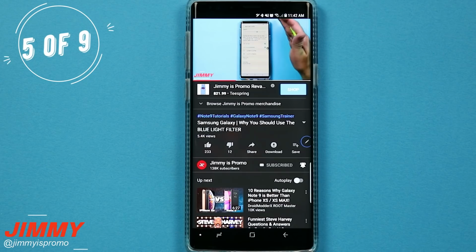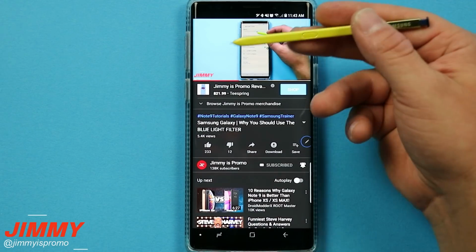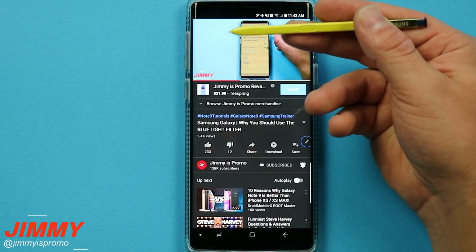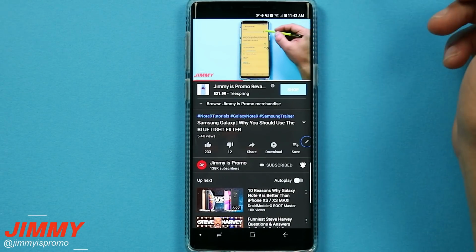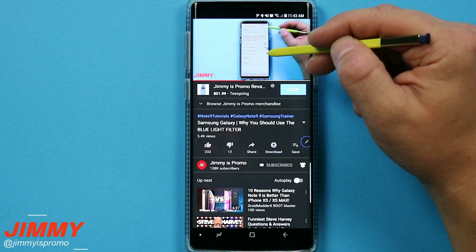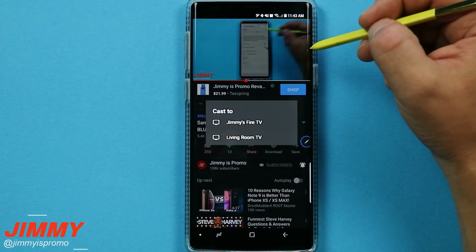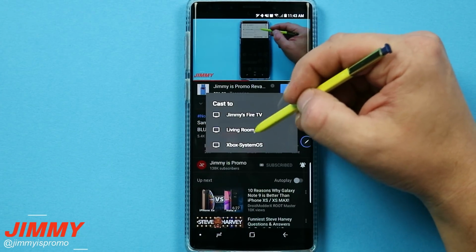Feature number 5 that you can't live without if you have the Galaxy Note 9, especially if you're somebody who casts YouTube videos and such to your TV. The S Pen has all the functionalities of an S Pen, but it's also a Bluetooth remote. Usually at night when I'm finished with all my YouTube videos and I'm going to try to go to bed, I'm watching a little bit of TV. Usually it is YouTube. So the video I'm watching, I'll go on the very top and I'll cast it to my TV. I can cast it to my Xbox, the living room, or my Fire TV.